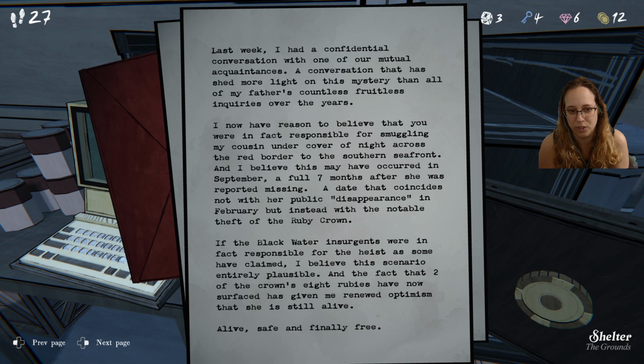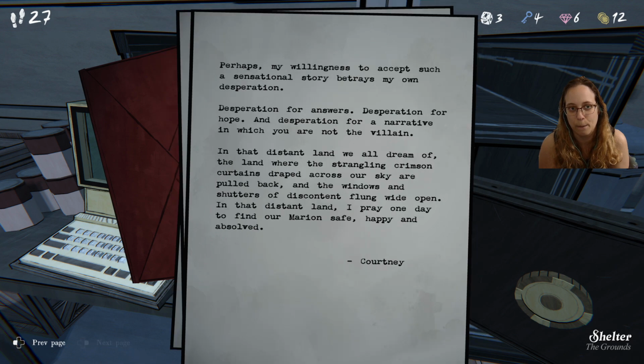If the Blackwater insurgents were in fact responsible for the heist, as some have claimed, I believe this scenario entirely plausible, and the fact that 2 of the crown's 8 rubies have now surfaced have given me renewed optimism that she is still alive, safe, and finally free. Perhaps my willingness to accept such a sensational story betrays my own desperation for answers, desperation for hope, and a desperation for a narrative in which you are not the villain. In that distant land we all dream of, the land where the strangling crimson curtains draped across our sky are pulled back, and the windows and shutters of discontent flung wide open, in that distant land, I pray one day we find our Marian safe, happy, and absolved.